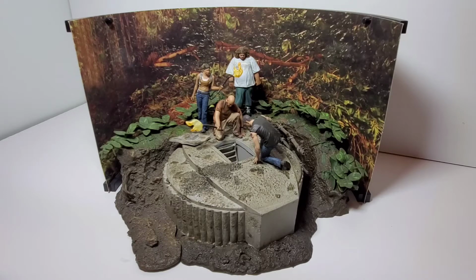So, for those not familiar, Lost was one of the coolest shows when it came out. I mean, I was so addicted to this show. It was horrible because every episode would end in kind of a cliffhanger, and it just left you wanting more, and you'd have to wait a week to see what happened.